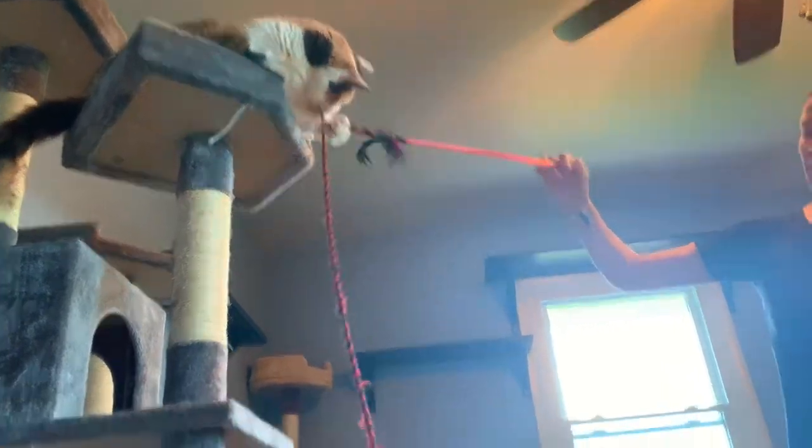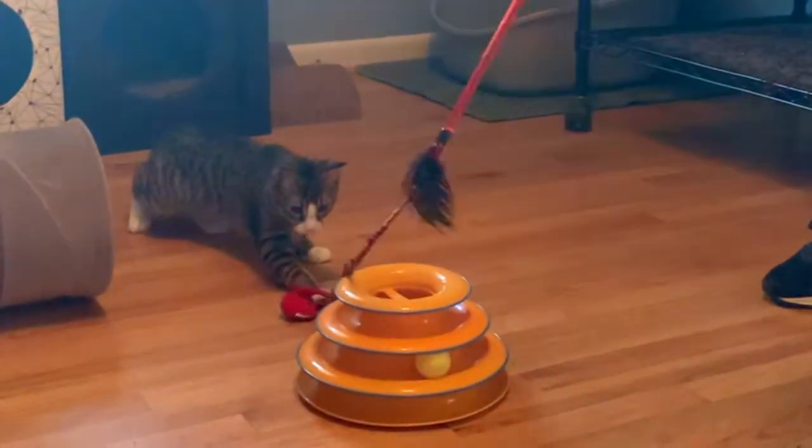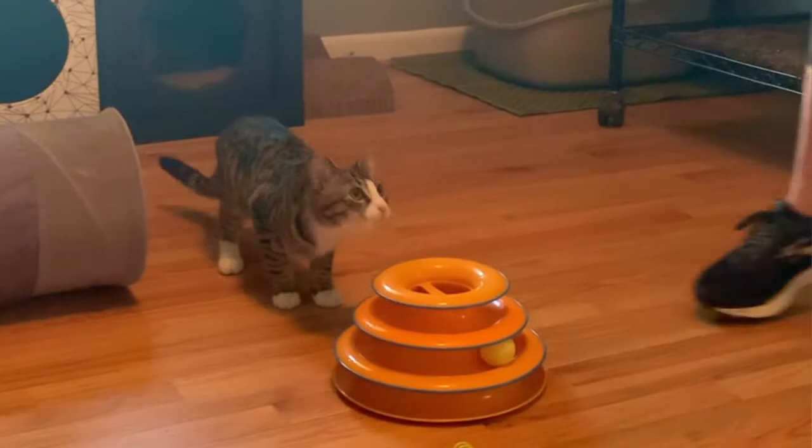And if you have a cat that you haven't really played with before and you want to test it out, just try some different techniques. But usually, if we start really moving that around, you'll see them start to get engaged.